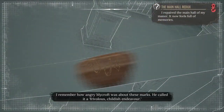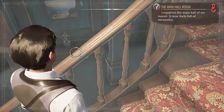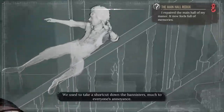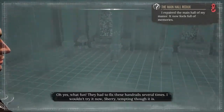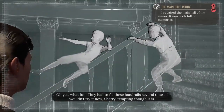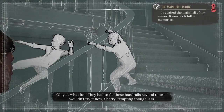I remember how angry Mycroft was about these marks. He called it a frivolous, childish endeavor. We used to take a shortcut down the banisters, much to everyone's annoyance. Oh yeah, what fun. They had to fix these handrails several times. I wouldn't try it now, Sherry. Tempting though it is.